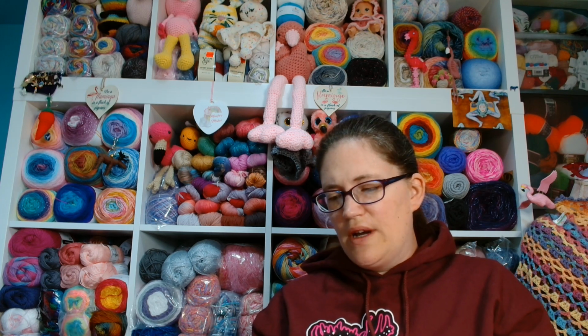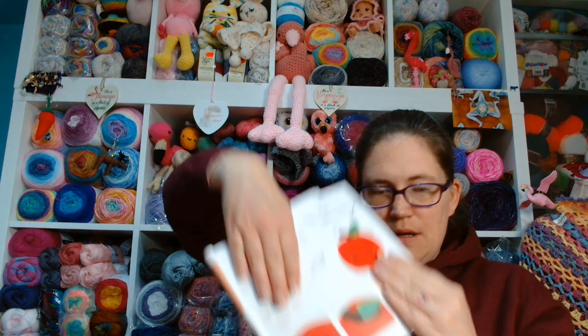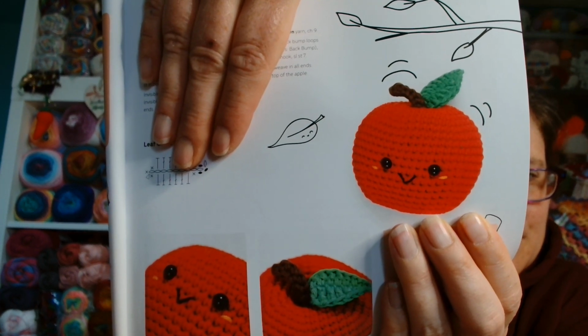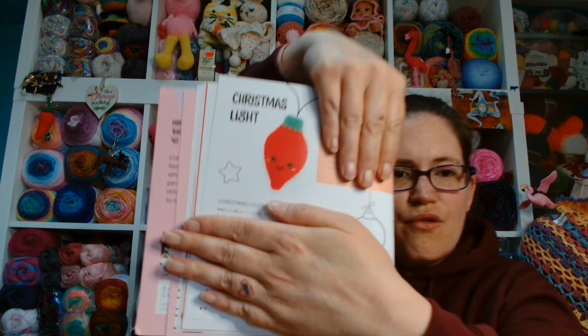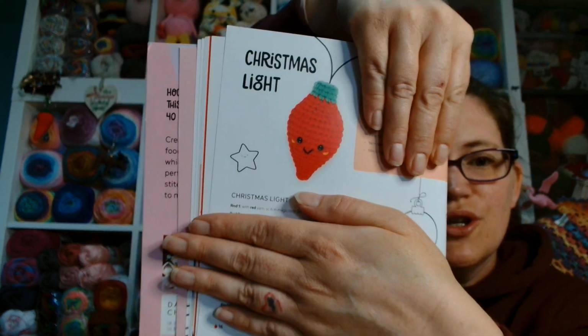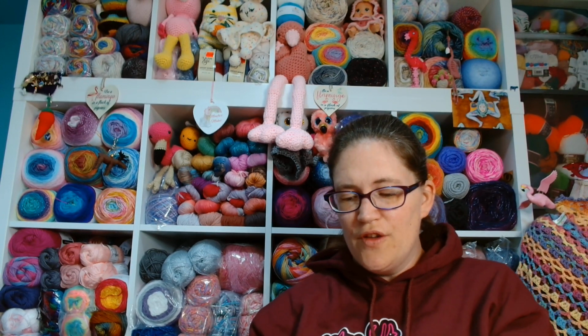Now, I've got to try and do this without actually showing any of the pattern. So there is the red apple. Cute teacher gift. And then we have got the Christmas lights. Cute, cute, cute. And you could make Christmas lights in all the colours of the rainbow and string them up on a garland.